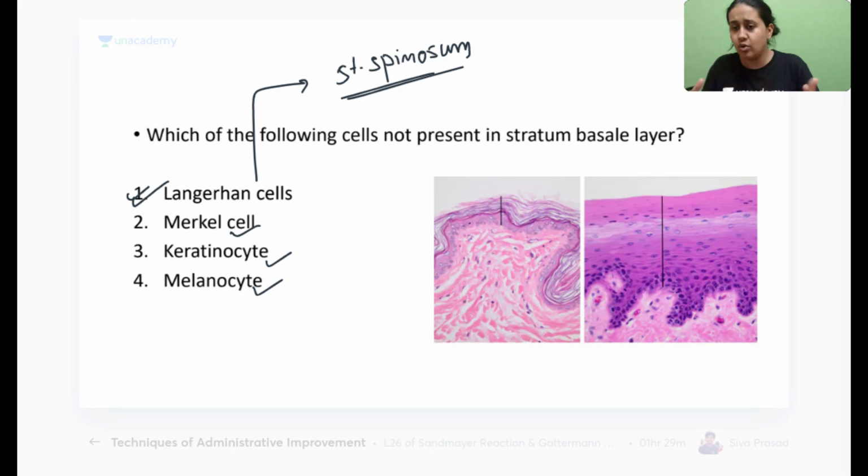And I think, Subbu, you know very well what is the function of Merkel cell. It is a touch receptor. Merkel cell is a touch receptor. Okay, ji? Chalo. So I think this question is very easy and clear. Should I go to the next question?